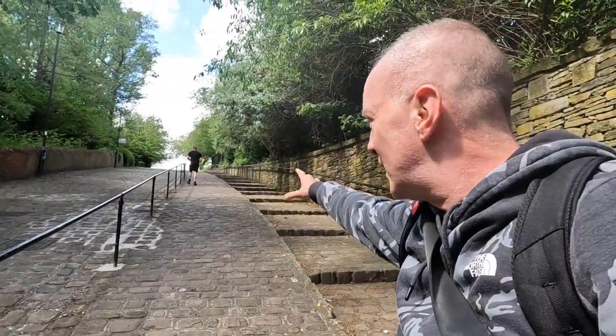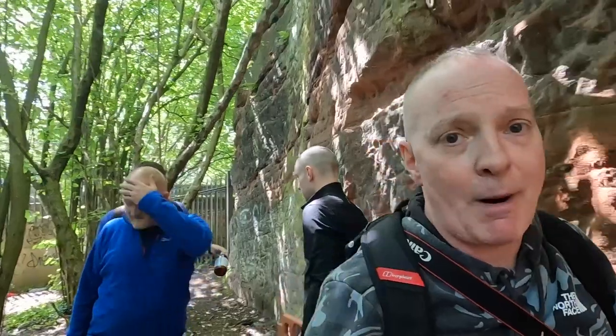No. Nice little street here, cobble street. Sean Lowry painted one similar to this in Stockport. And then Roy's doing the death climb. There's one behind you. So we're going to somewhere now, comes into the sandstone. So while we're here, we've come out of the tunnel.